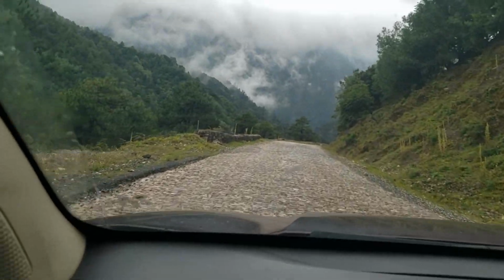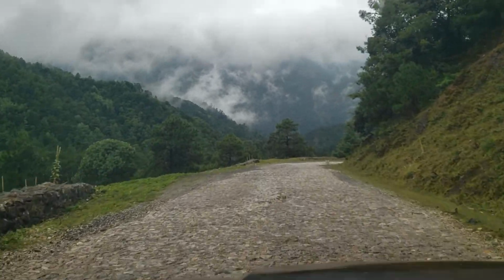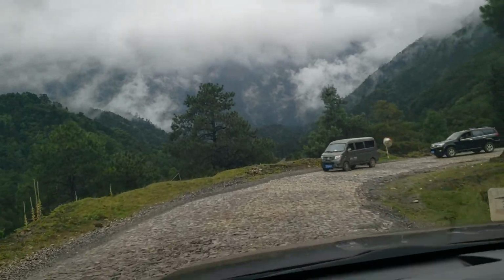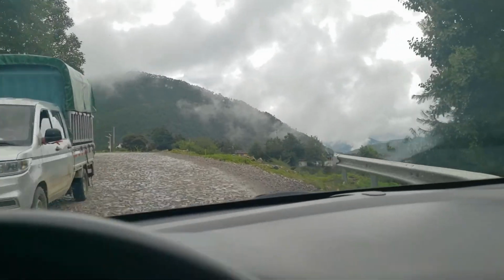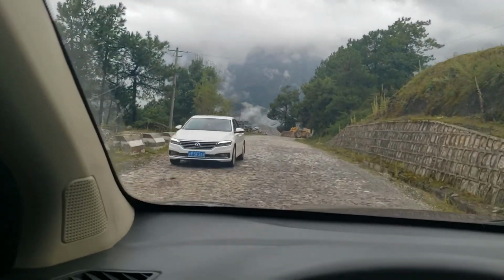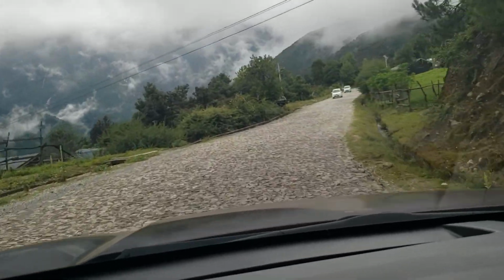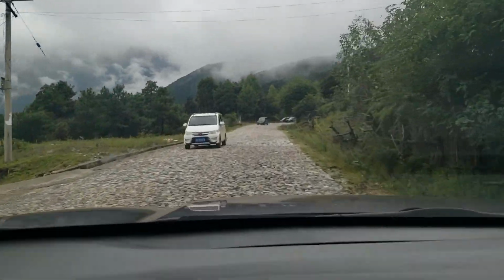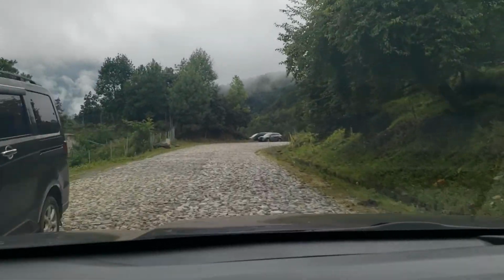Bumpy road. Apologies for the shaky camera. I'll see how good my stabilizer is on this phone. But gorgeous views, gorgeous views. Getting close, coming through this last little village here. And here we approach our final destination, right where those two cars are parked.